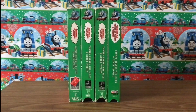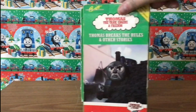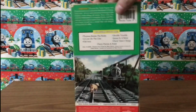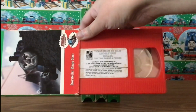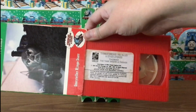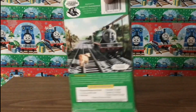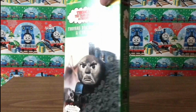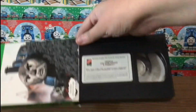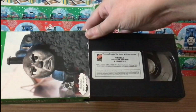Okay, same thing. I don't have a lot, but we have Thomas Breaks the Rules next. This one is the original 1990. It is the lovely red tape, and this is the only one of the red tapes that I own. And then we have the 1992 print. This one is in much better condition than the other one I had. This is actually the Red Strand label, and like I said, it's in really nice shape.